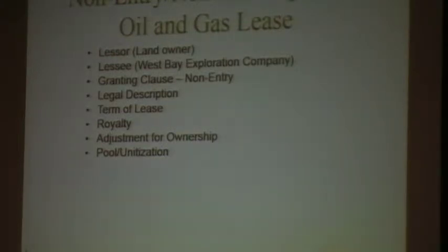Pooling and unitization. Again, that's when we take each one of your properties here, we put them together to form these units here that allows us to drill beneath them.